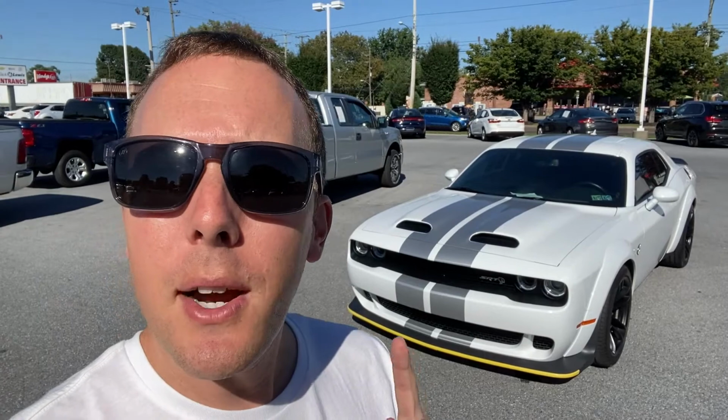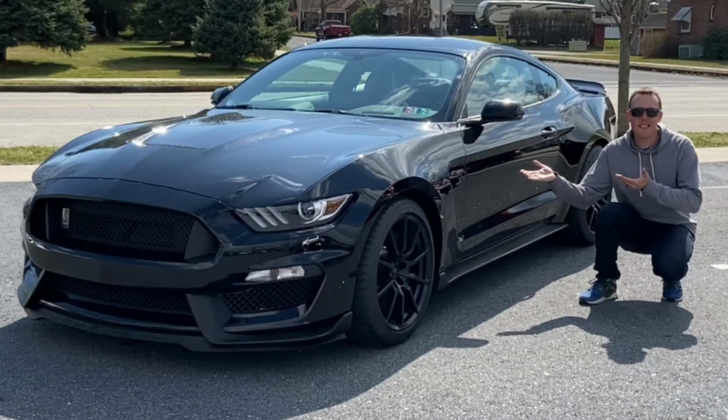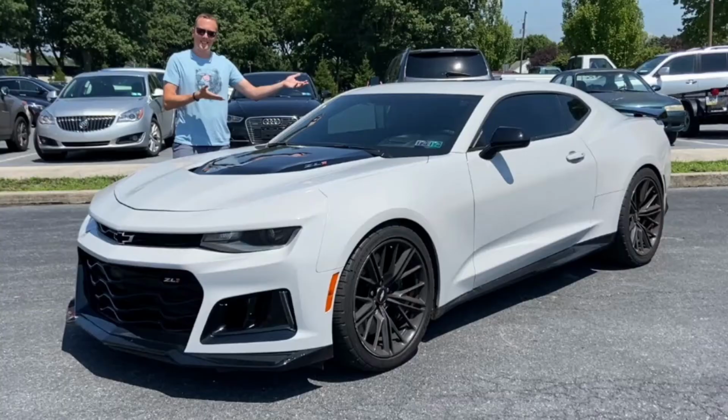Now, I'm going to be comparing this also to the Shelby GT Mustang that I drove here last year, and I also drove a Camaro ZL1. So this can definitely fight on that level. This has the most power. It's definitely the biggest car as far as size, but this thing just looks badass.